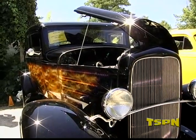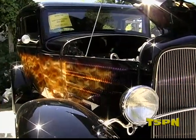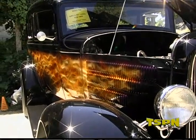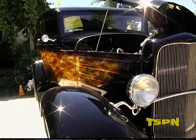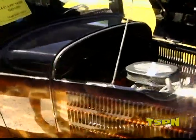What we're looking at here is a '32 Ford, and the graphic scheme on here is called Real Fire. Rather than the traditional 50s style flames with legs, they've actually gone and airbrushed different layers of translucent paints, and they create what's called a Real Fire. So when you see this, that's what it's called.